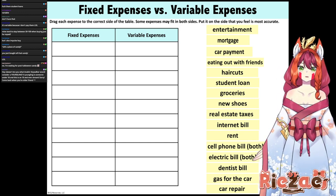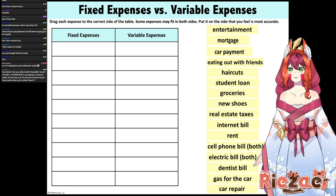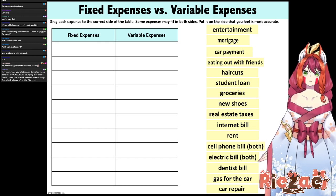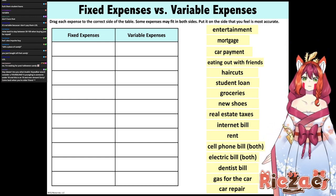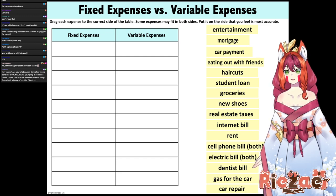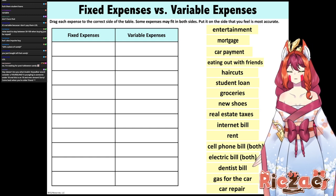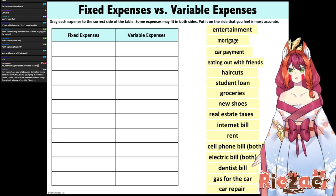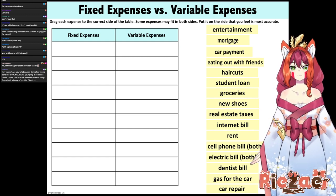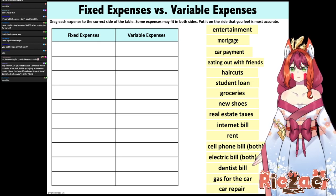Anyway, new shoes. Shoes don't have the same price, so those are going to be variable. Real estate taxes. Oh, God, real estate taxes. Do you guys think these are fixed or variable? Most of you in chat probably don't know what a real estate tax is. I know Percy knows. T probably knows, too.